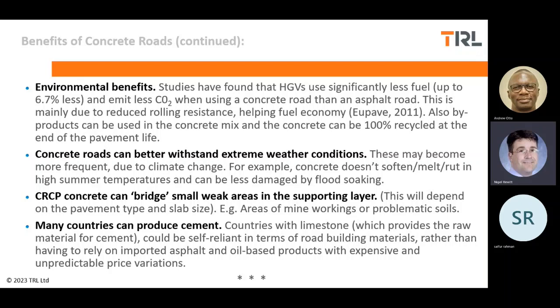Environmental benefits. Now, I know that producing cement produces a lot of CO2. So environmentally, that is an issue. But on the other hand, there have been studies that show that HGVs running on a concrete surface use less fuel because of the reduced rolling resistance of the surface. So you can see that there's a report there by EU Pave. So it can be up to 6.7% less fuel.